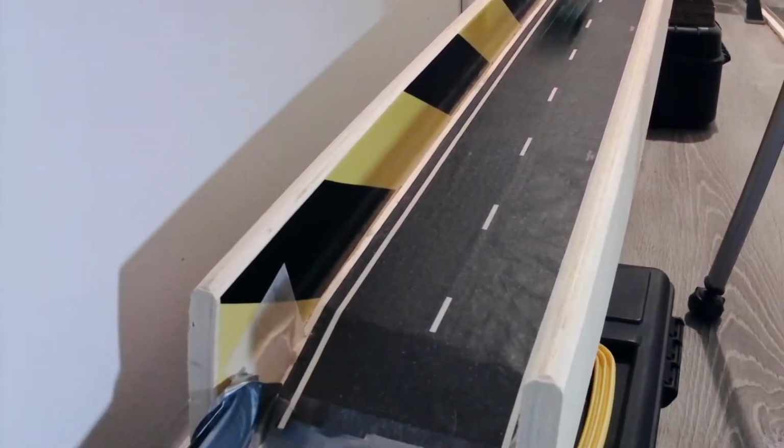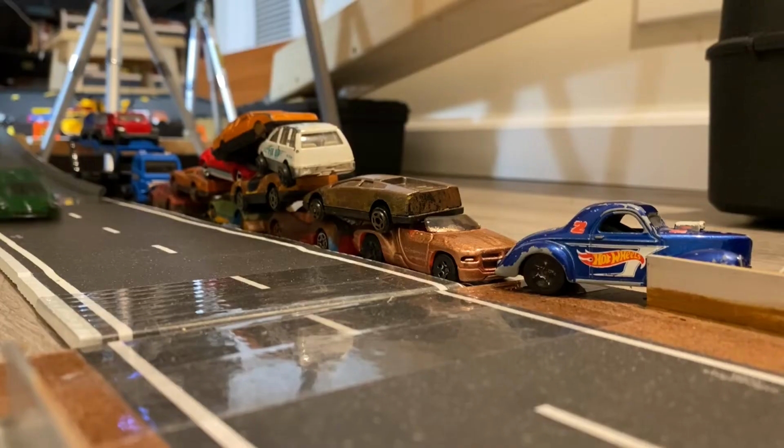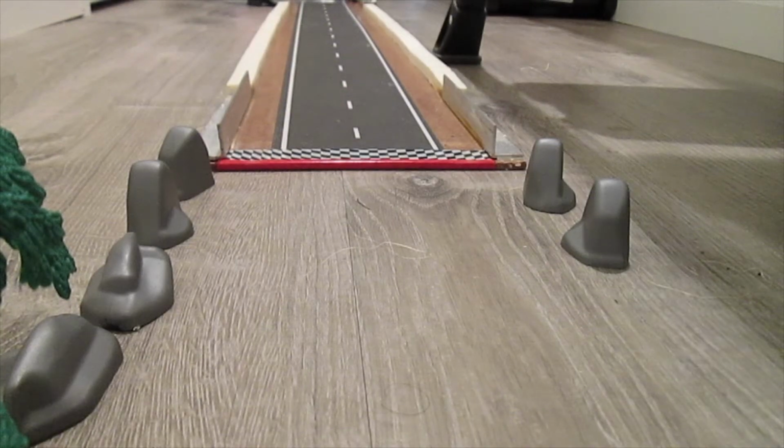Goodness gracious! Ford hard into the wall. MXR rockets through the Ford with a massive roof slide. MXR warp speeds across the line. I think it's time for a replay, Barry.